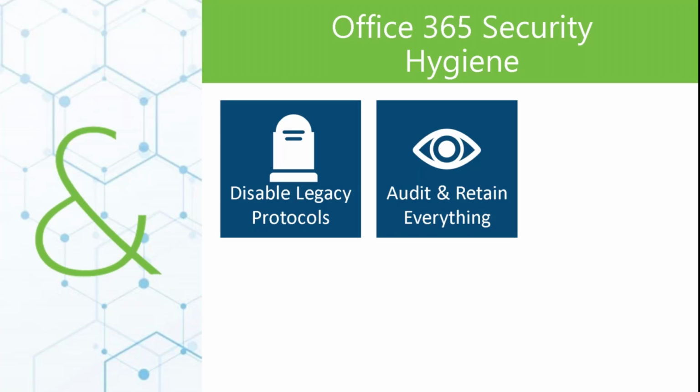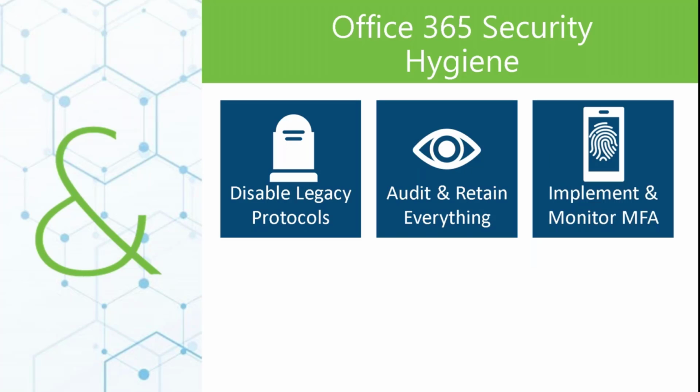There might be some legal or compliance concerns for some organizations, so take it on an organization by organization basis. But if you're not subject to those types of things, absolutely audit and retain everything, because that's your key to learning if you've been breached and learning the scope of that breach, learning when it first happened, and really keep an eye on setting it right now, and then as Microsoft introduces features, making sure you're reviewing those settings too.